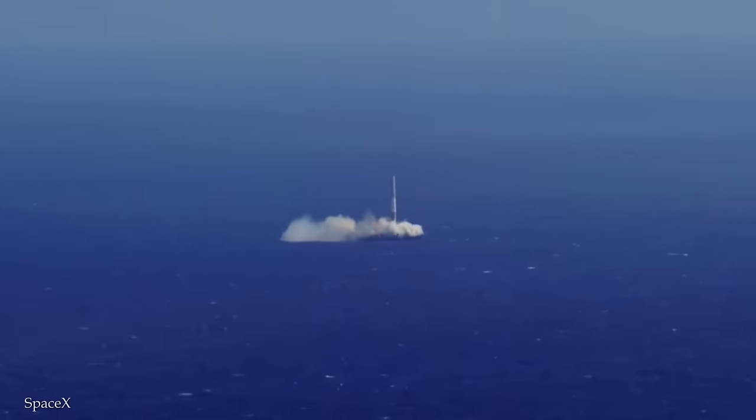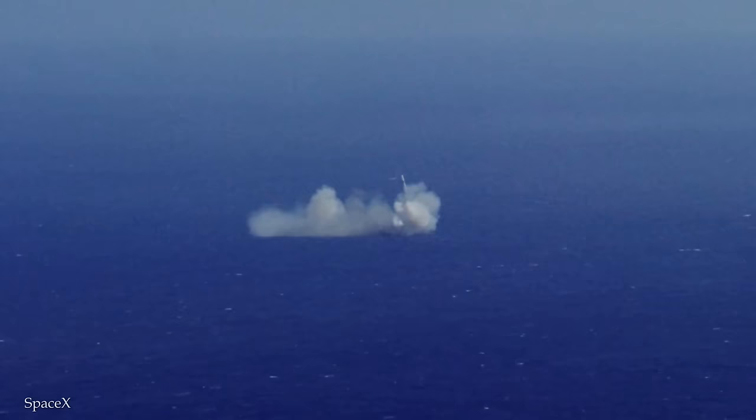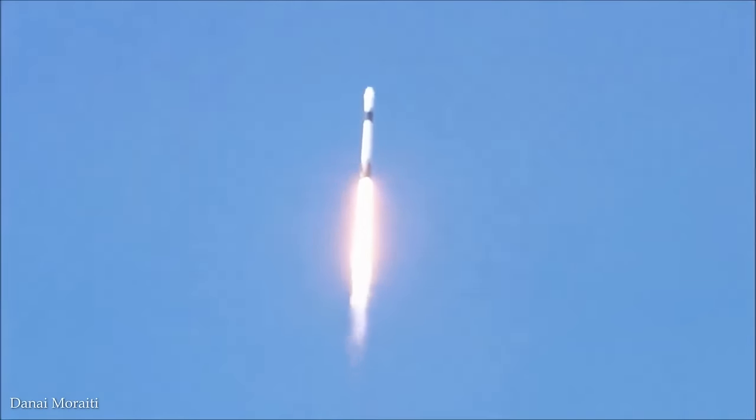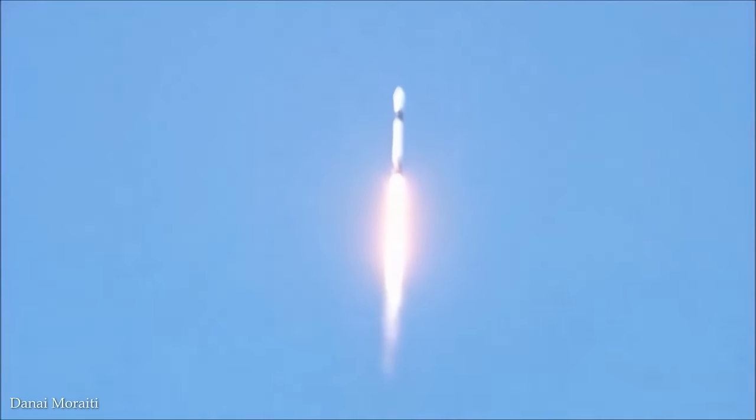As always with SpaceX tests, though, the engineers arguably learned more in this failure than they would have done if it had been successful, and it wasn't long until they had improved the design to a point where the first successful landing could take place.